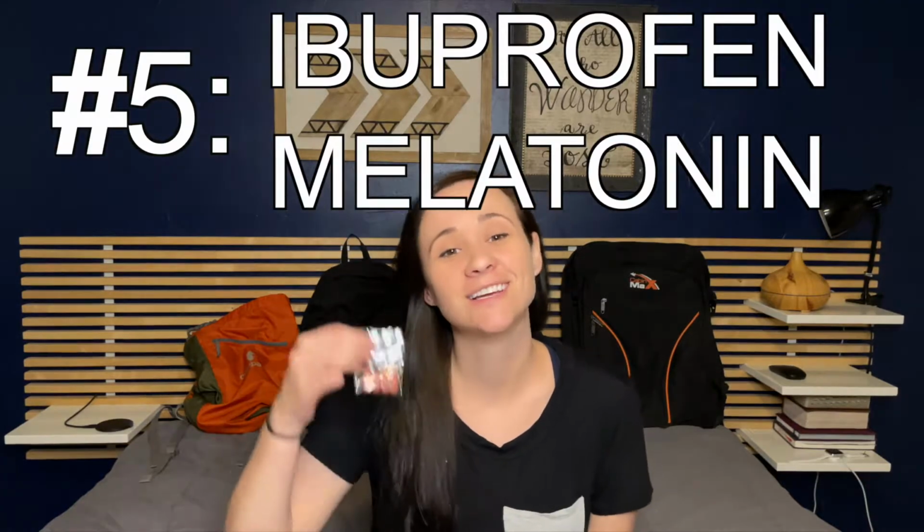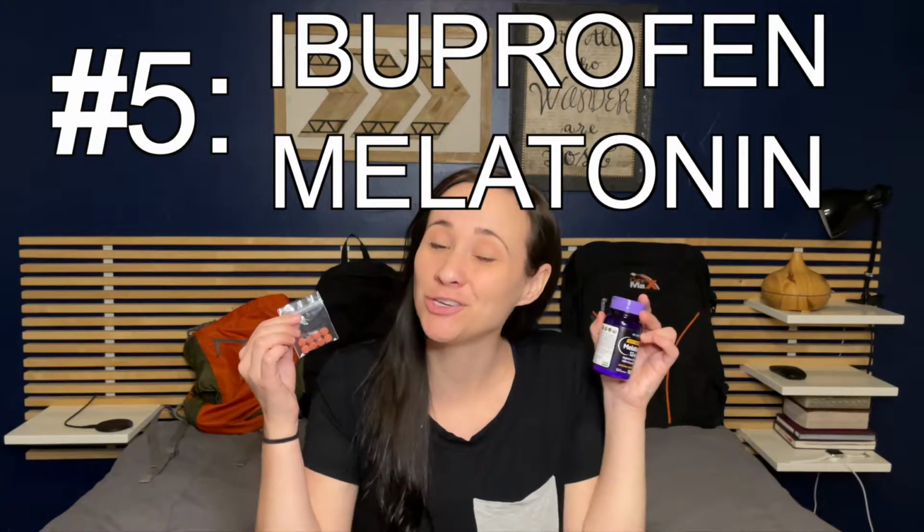Number 5, ibuprofen and melatonin. I bring at least 1 ibuprofen tablet for each day that I will be traveling, and if I'm going to a different time zone, a few melatonin tablets to kind of fight that jet lag.